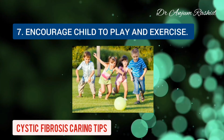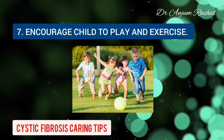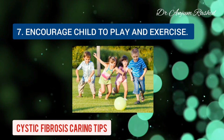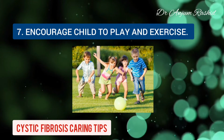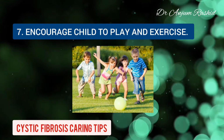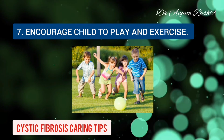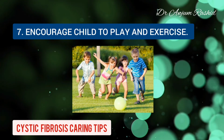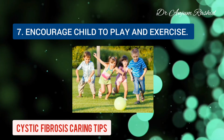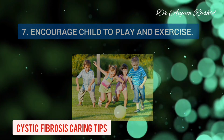Number 7. Encourage your child to play and exercise. Children with cystic fibrosis may feel tired easily or often be short of breath, but most can do any type of activity they want. Now, many can actually benefit from it. Exercise helps loosen mucus in the lungs. It strengthens the muscles that help your child breathe. It can also boost their confidence and self-esteem. Be sure to speak with your child's cystic fibrosis care team before they start any new type of exercise.